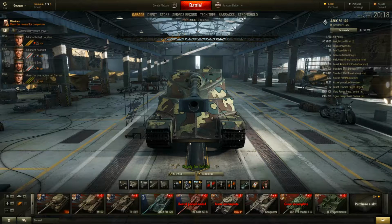And 750 meters signal range jumps up to almost 800. No one really cares though, because it's just a radio. It's not the tank itself. So, I've talked about the minor stats and the weight and hit points. I will now go to Tanks GG and have a look at the armor layout.